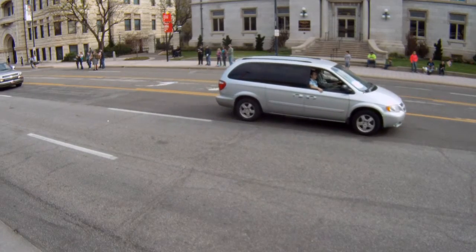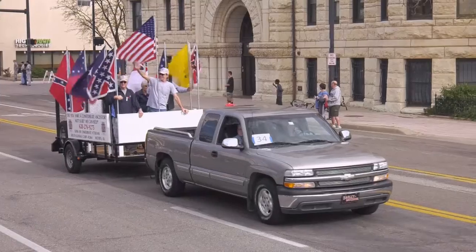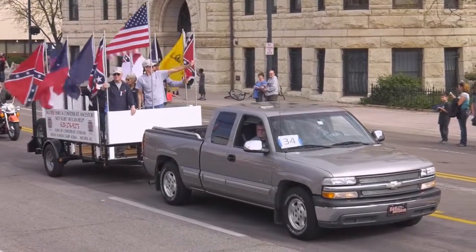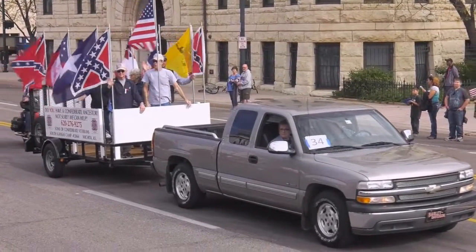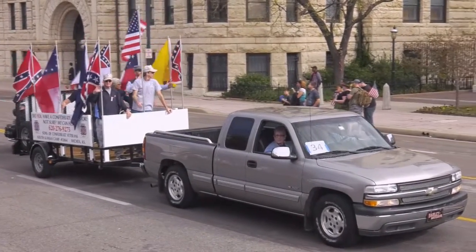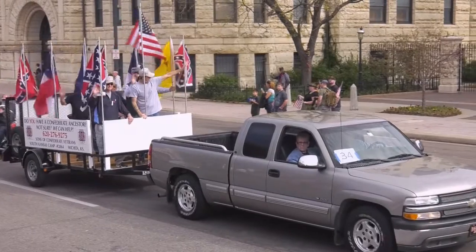And here are the Sons of Confederate Veterans Camp. They encourage all members, anyone who has a verified bloodline connection to a Confederate ancestor who served in the war between the states from 1861 to 1865.